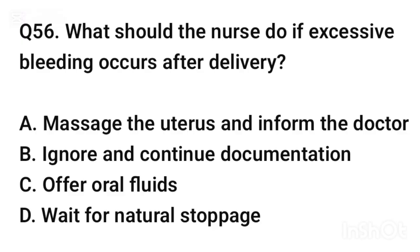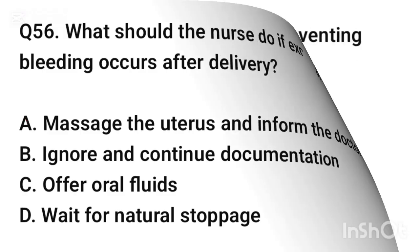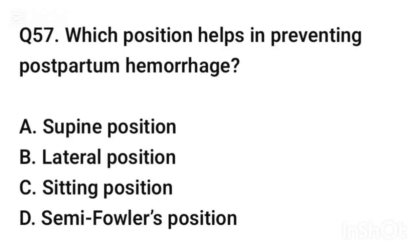Question number 56. What should the nurse do if excessive bleeding occurs after delivery? The correct answer is option A, massage the uterus and inform the doctor. Question number 57. Which position helps in preventing postpartum hemorrhage? The correct answer is option B, lateral position.